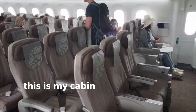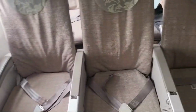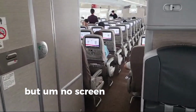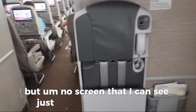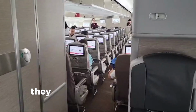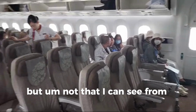This is my cabin, so I'm here, 61K, so as expected, emergency exit seat. So certainly plenty of room, but no screen that I can see. Just from where I'm sitting, I can see the premium economy cabin further ahead. They've certainly got screens on there, but not that I can see from this cabin.